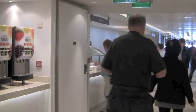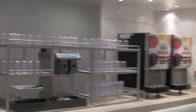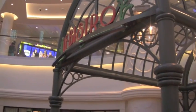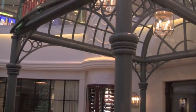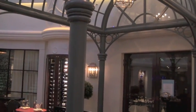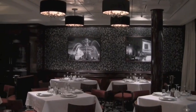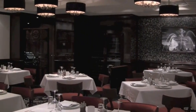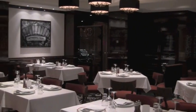The design of the Garden Cafe is really outstanding. Le Bistro is the French specialty restaurant on board Breakaway. The decor and the ambience at Le Bistro is in the most stylish of Parisian design.